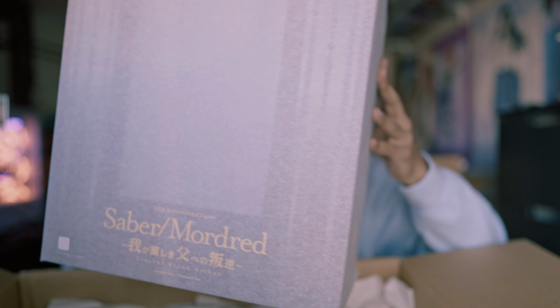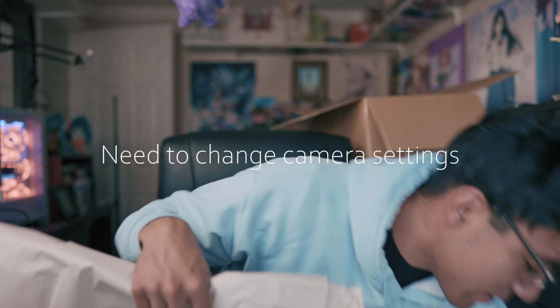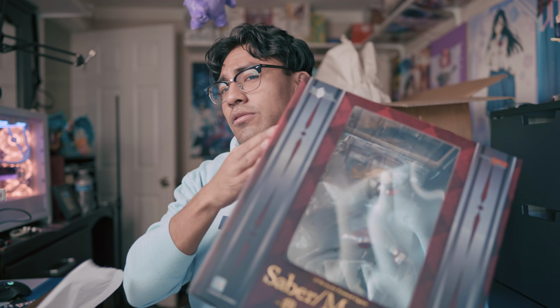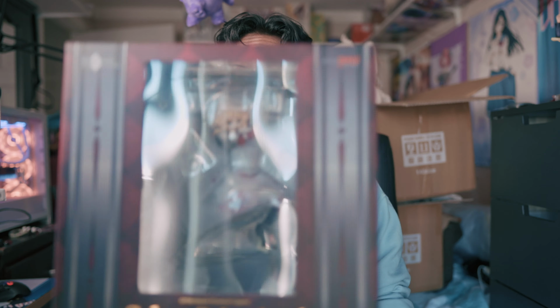Oh my god. I have no room. I just realized I never turned on the light. There we go. I don't know if it makes a difference, but I should turn on the light. You know, I actually wanted to order this for myself, but maybe next time. I'll wait for another version of Mordred. I think there's only two single type Mordred. I need to double check on that. But I envy Bill because this is the one figure I actually wanted from Fate.